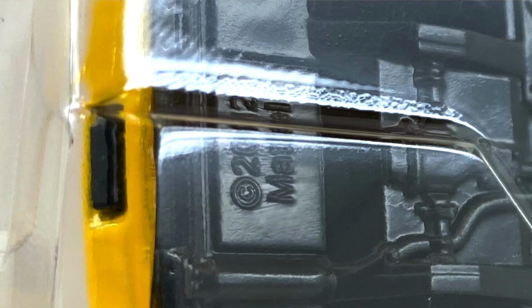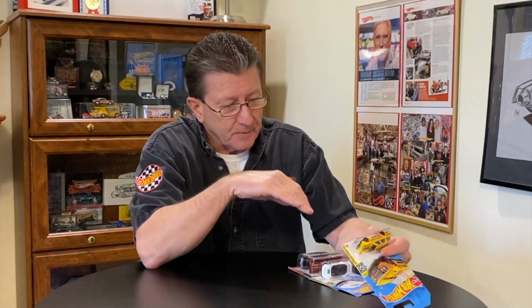Now, this one here has lettering on the gas tank, where the gas tank should be. Now, we always have an issue or a variation with the base on these Datsun 510 wagons. Sometimes there is lettering on the gas tank, and sometimes the gas tank is empty, with no writing at all. So this one does have writing. If you got one that doesn't have writing, let us know down below.